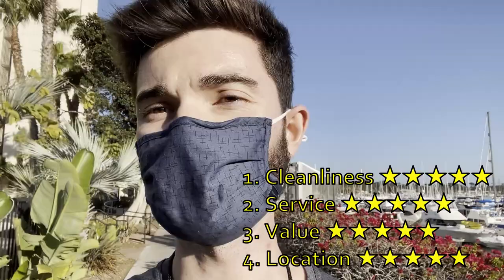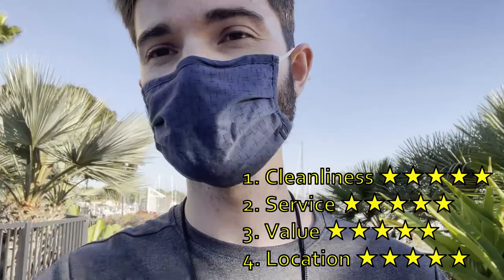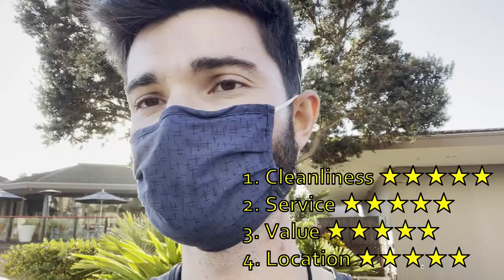I don't think it gets better. For our ratings, location's a 5 out of 5. Cleanliness so far has been a 5 out of 5 from the Hyatt. I don't think any hotel is doing it better, and they're rated for their cleanliness during this time. Service is great, although it's very limited right now on purpose, so you don't have too much interaction with people, but everyone we do come in contact with is pretty friendly.